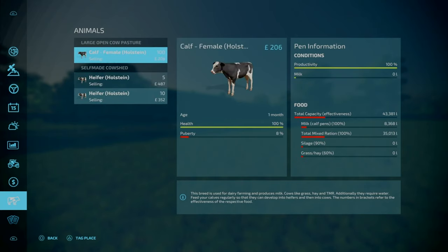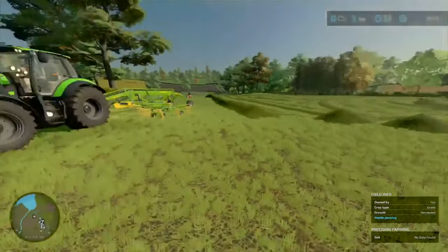The calves, they have been given some milk, so they're up to 8,000 litres of milk already. They do have TMR in there, but they'll go for the milk first. That's why they prefer milk, but they'll go with TMR, and the same with the silage and hay.